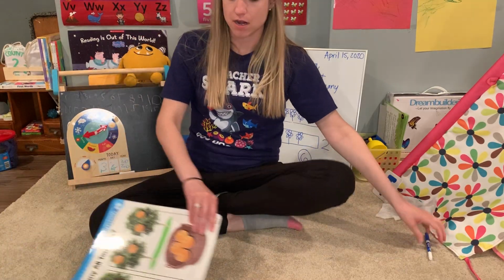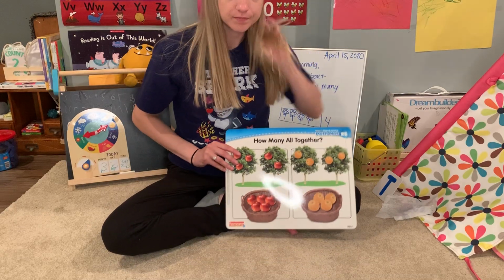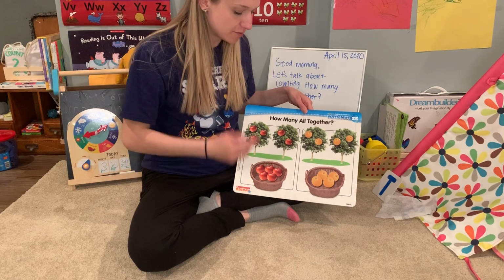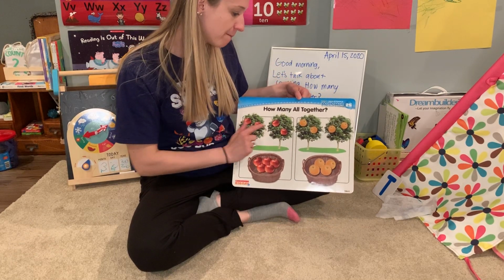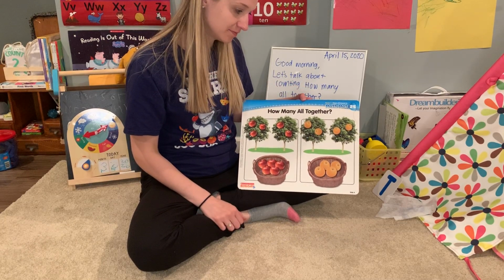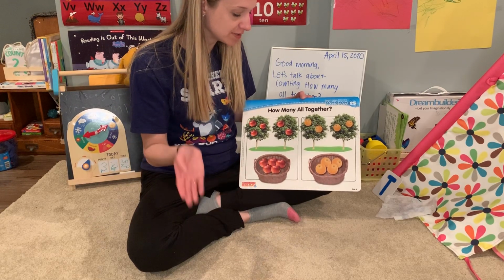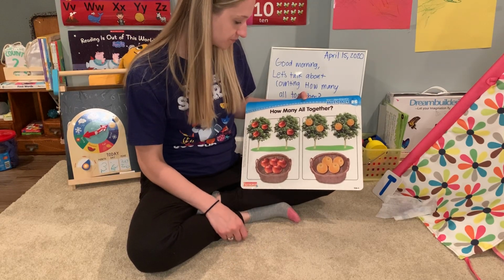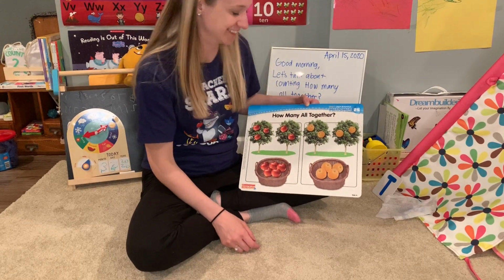Now we're going to work a little bit on this math mat that we have. And we have 2 different types of fruits or vegetables. What do you think? We have apples and oranges. Are those fruits or vegetables? They're fruits, right? And they grow on trees. They both grow on trees, but they're different. We know that because they taste different and they look different. Apples are red, oranges are orange.